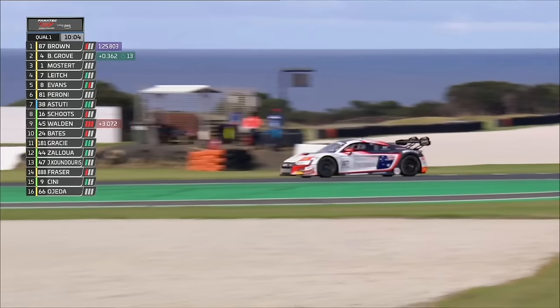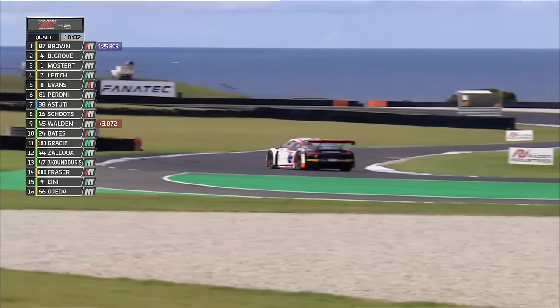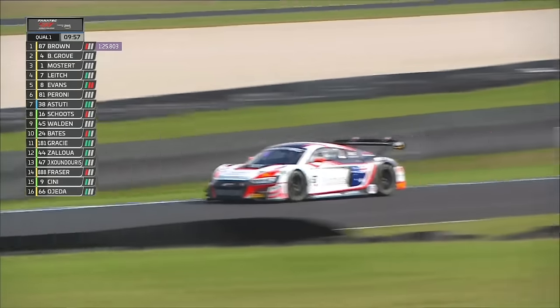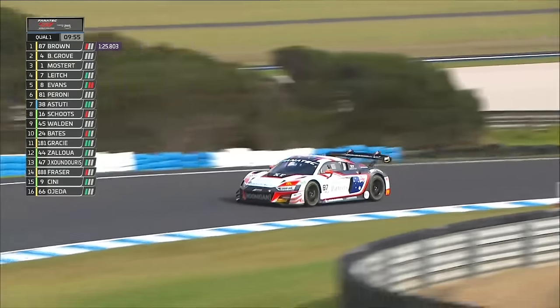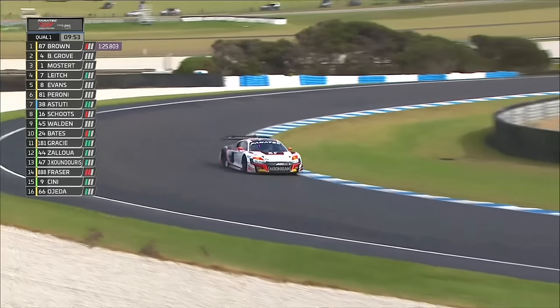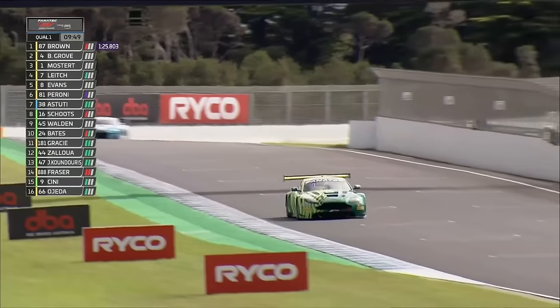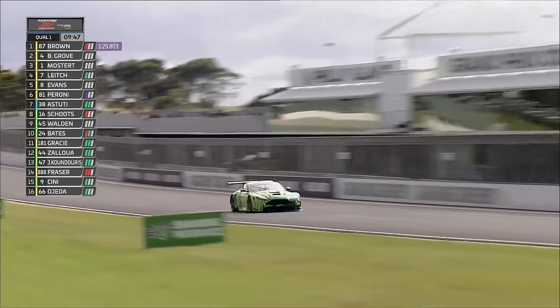Valentino Astuti is doing an outstanding job. He's just been bumped by Brenton Groves, but he's seventh outright and in a trophy class car. That's the Mike Bailey Aston Martin, the V12 Vantage car. And he's quicker than all of the AM competitors, which is currently topped by Ben Schutz in eighth outright, just in front of Garth Walden.